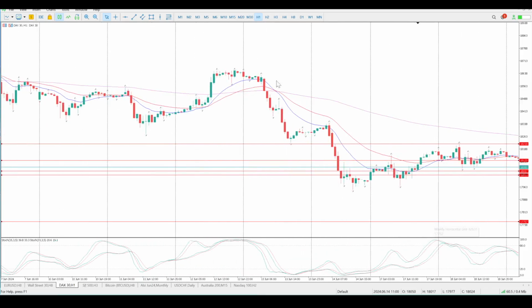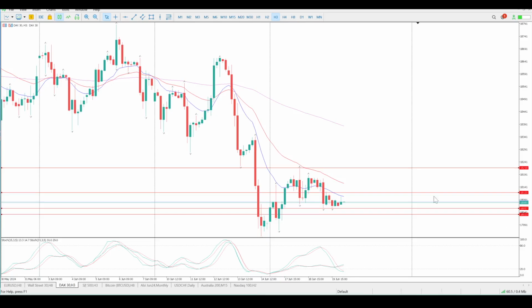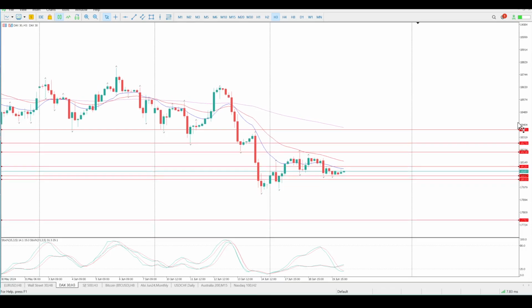Target to the upside, you'll need to just use your width, because we are technically still in a downtrend, so every fractal that you see to the upside is going to offer resistance. So 18,279 and then 18,371. But that does give you enough pips on the board for a daily trade.